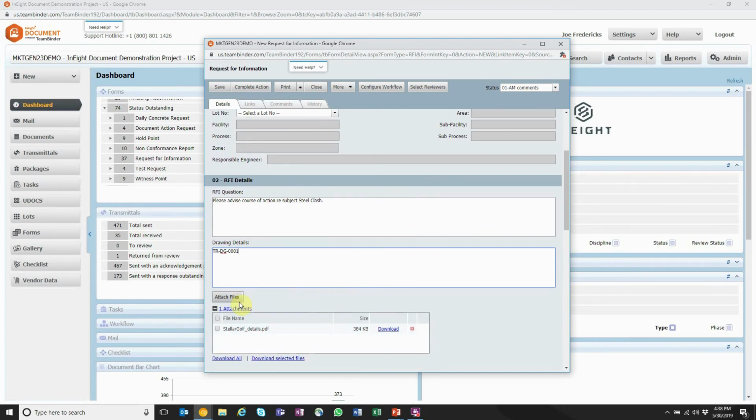I can also attach files from my computer. We can also attach documents from our document register, or if you wanted to attach a piece of correspondence or link these items, you can do that through the system as well. Now I've attached a file here to my RFI.